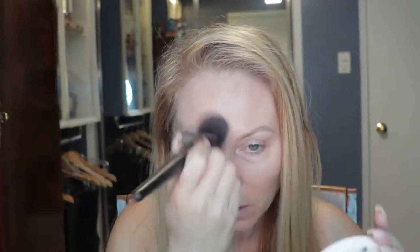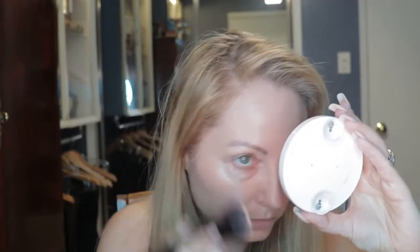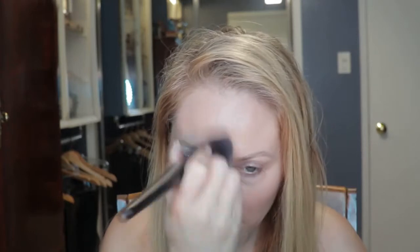Okay, so definitely it's a little bit fuller if you're going to use a brush. It's not bad. Up close, it looks okay, but anyways, let's see how it goes. Let's see if it oxidizes.